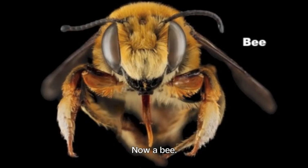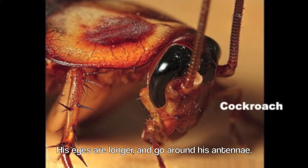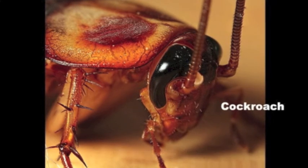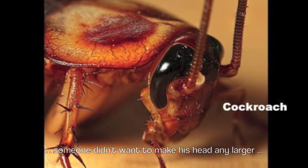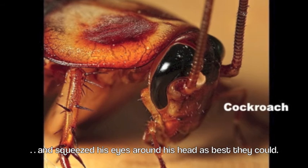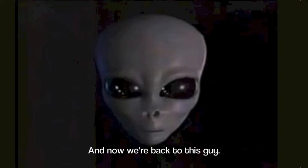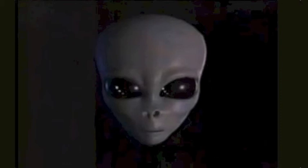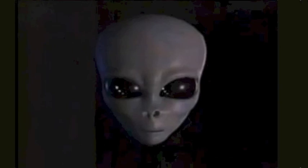Now a bee. And now a cockroach. The eyes are longer and go around his antenna. It almost looks like someone didn't want to make his head get larger and squeezed his eyes around his head best they could. And now we're back to the gray. Does anything look familiar to you? This may seem overly simple, but I found this in multiple categories. This is the first of 5 parts.